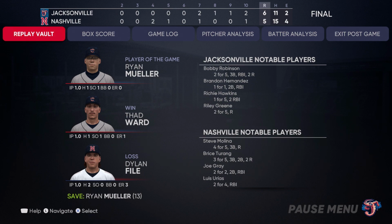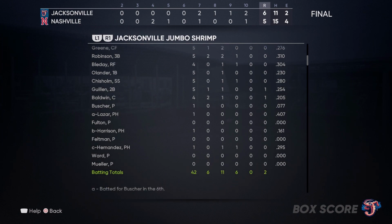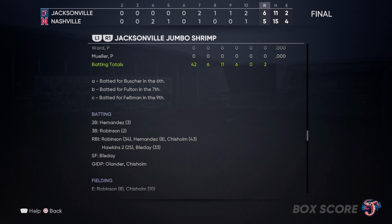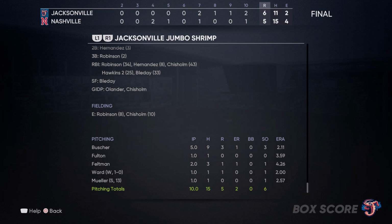And they get it done with 6 runs in the final 4 innings of this, outscoring Nashville 6-2 in those final 4 innings. Ryan Muller gets player of the game. Thad Ward ends up with the win. Muller, of course, with the save. Hernandez with a very clutch double, an RBI double. Robinson gets an RBI triple. Chisholm, Hawkins, and Blade with the other RBIs for the team.